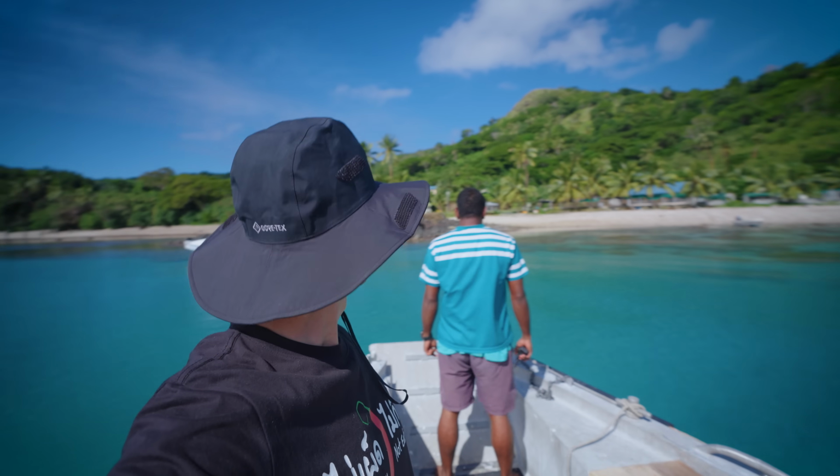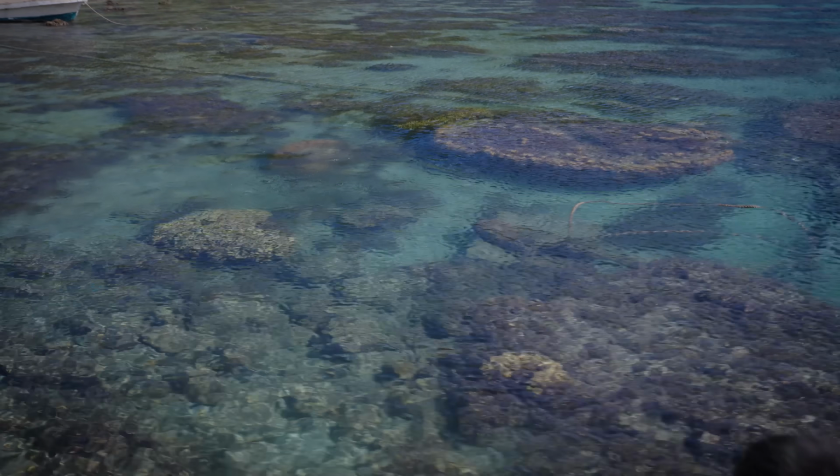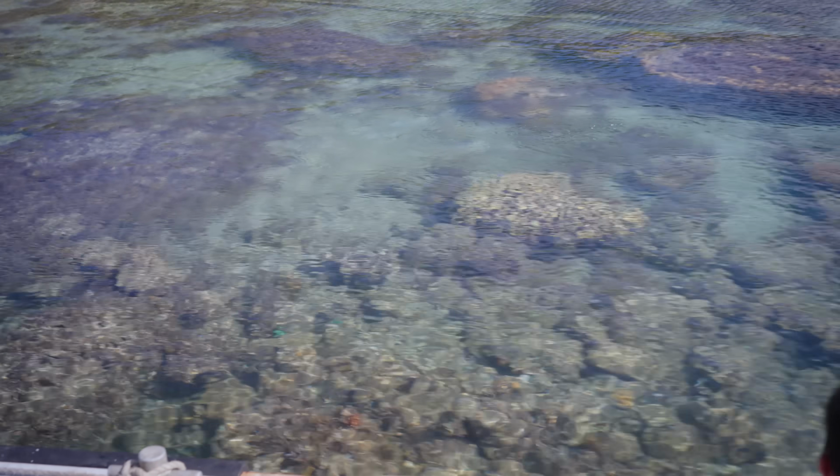Wow, so after lunch, we've taken the boat to the shore, pulling up to the island now. That color of the water is so clear and clean. Oh, blue.